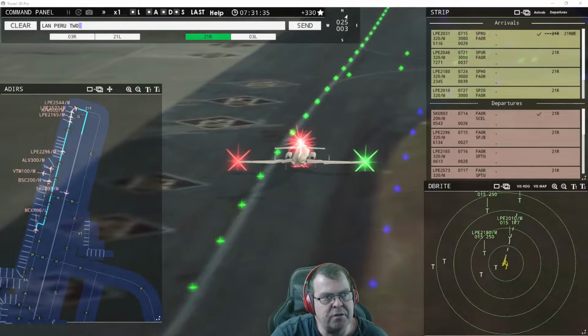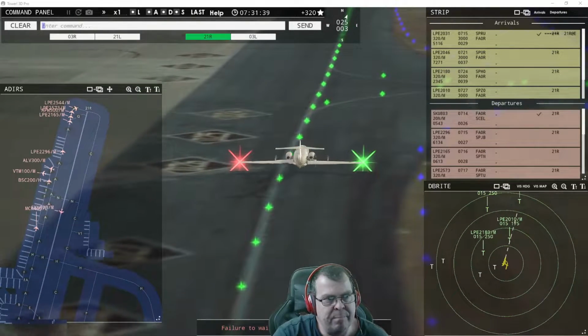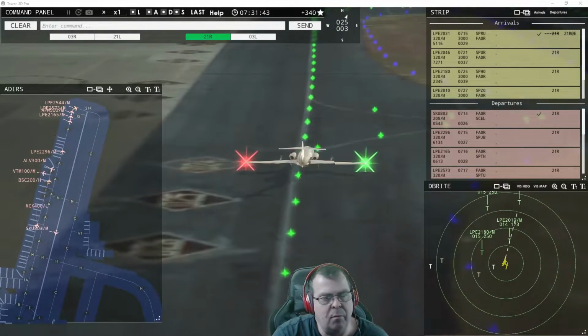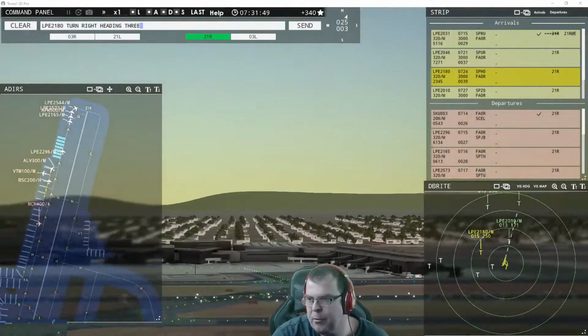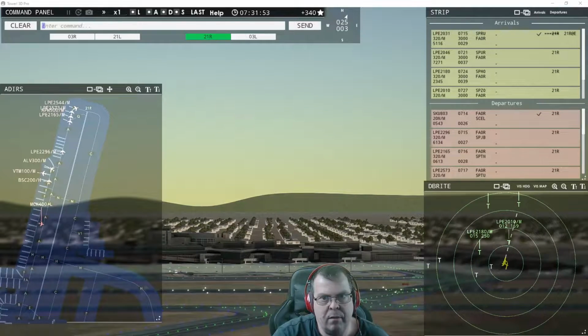Land Peru 2046, enter final runway 21 right. Runway 21 right via Golf 10, Maverick 400. Land Peru 2046, come on, hurry up, then. Land Peru 2180, turn right heading 360. Turn right heading 360, land Peru 2180.